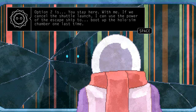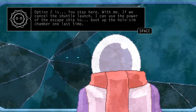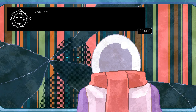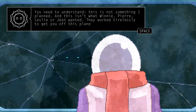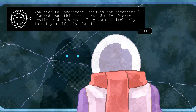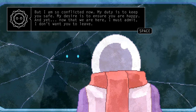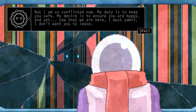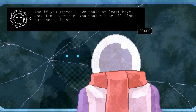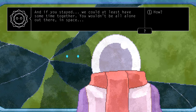You stay here with me. If we cancel the shuttle launch, I can use the power of the escape ship to boot up the holosim chamber one last time. You need to understand, this is not something I planned. And this isn't what Winnie, Pierre, Leslie, or Jean wanted. They worked tirelessly to get you off this planet. But I'm so conflicted now. My duty is to keep you safe. My desire is to ensure you are happy, and yet, now that we are here, I must admit, I don't want you to leave. And if you stayed, we could at least have some time together. You wouldn't be all alone out there in space.